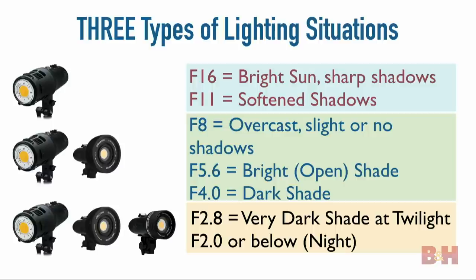The 2000 will maybe get you to f/5-6 with the Fresnel on, maybe. It won't get you quite to f/8, but the CLX will.